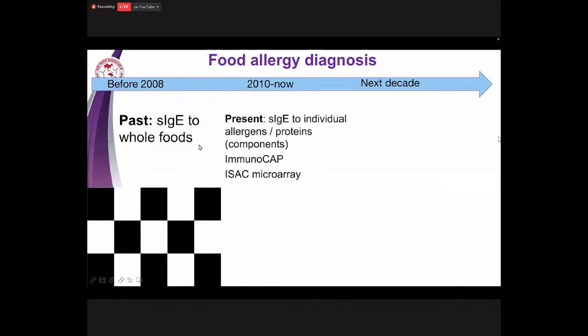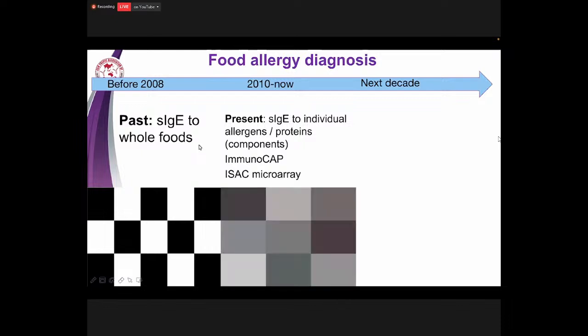From 2010 until now, we have the capacity to measure specific IgE to individual allergens, which are typically proteins referred to as components. And this is available through immunoassays such as ImmunoCAP or ISAC microarray. And this has been also associated with the introduction of more nuanced management of food allergy with, let's say, introduction of baked egg and baked milk diets.